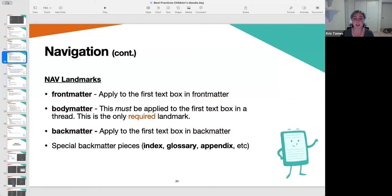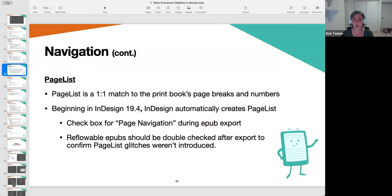And then we've got navigation landmarks. The body matter landmark is the only required landmark, but I do highly recommend using front matter and back matter landmarks as well. And also any sort of special back matter pieces, especially when you're getting into those higher grade levels, like an index or a glossary. Those are really helpful to point out so someone can quickly jump to them using their reading system or assistive technologies.